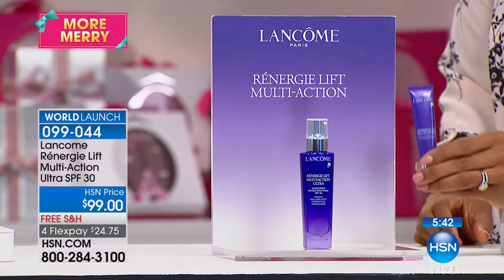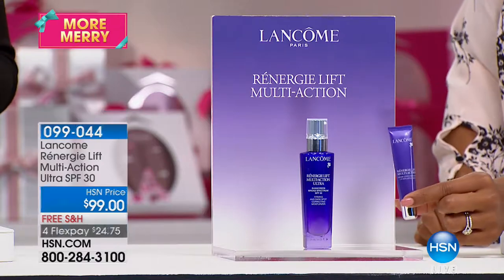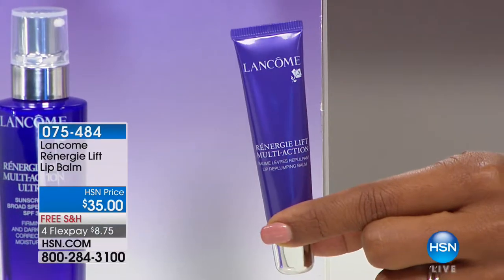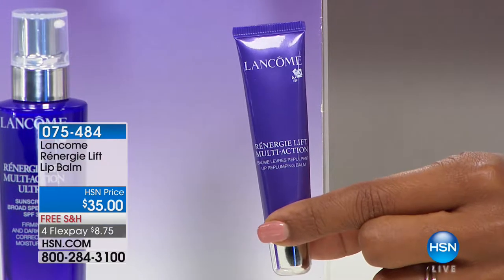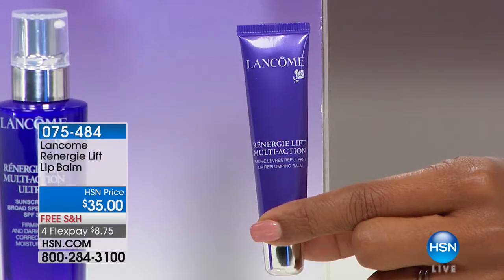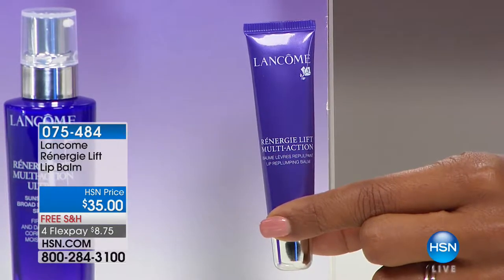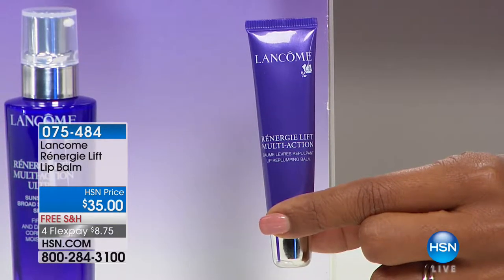You actually have a Renergy Lift Multi-Action for your lips. Stop using plain old lip balm that only hydrates your lips. This hydrates, plus it gives you the lifting, firming, smoothing, plumping benefits. You'll love it from Renergy for your lips and all the way around your mouth.